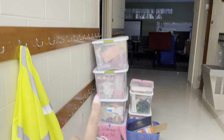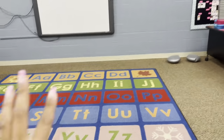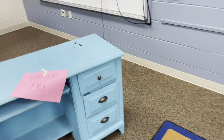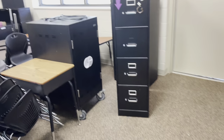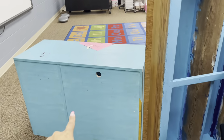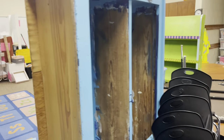So this is what I've moved so far, and this one also. I have all this stuff here left. I just moved the carpet. So this shelf was left in here. This desk was left by the last first grade teacher. And this shelf right here. I love these two. I don't know about that, but they both need a paint job. And I don't really have time for that.